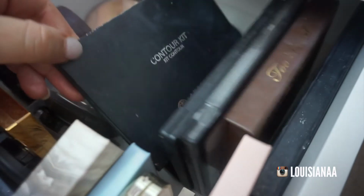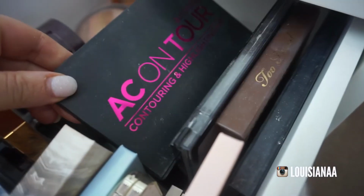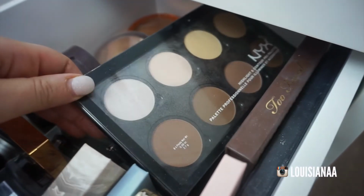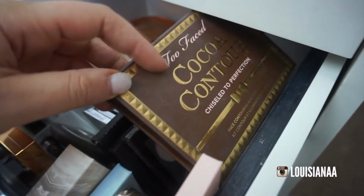Meh. Towards the back here, I'm not going to go through them because you probably all know it's the Anastasia Contour Kit. Then I've got the AC On Tour Kit by Astrolos. And I've got the NYX Contour Kit, Too Faced Cocoa Contour. I actually use this if I had to pick one.